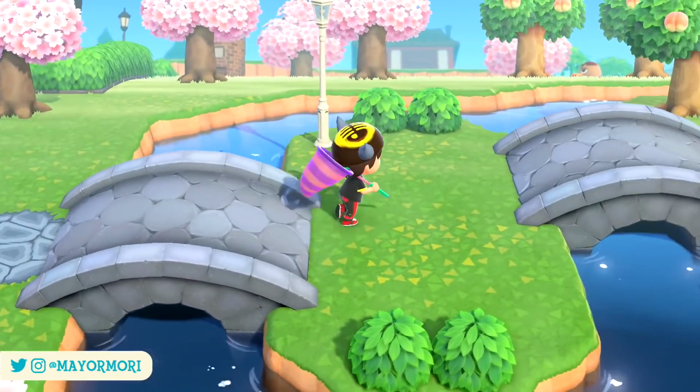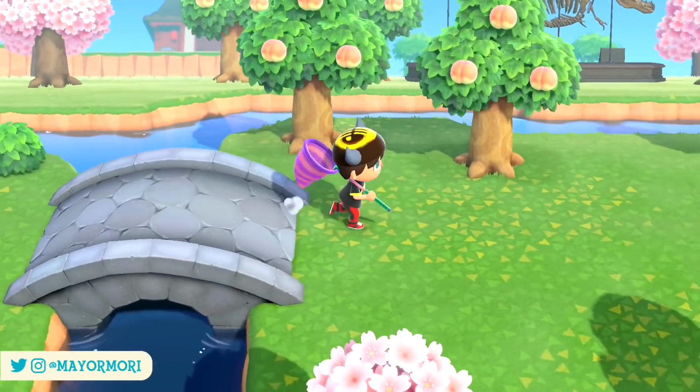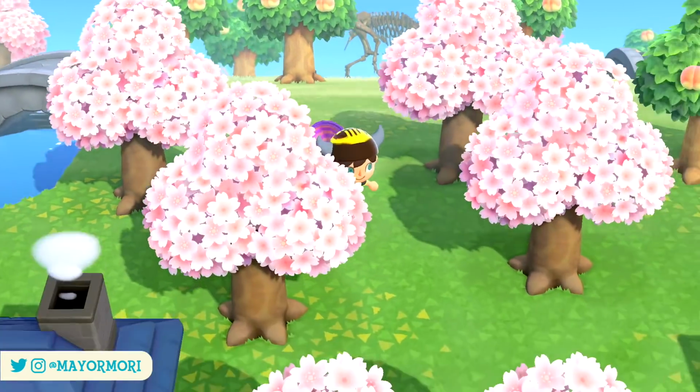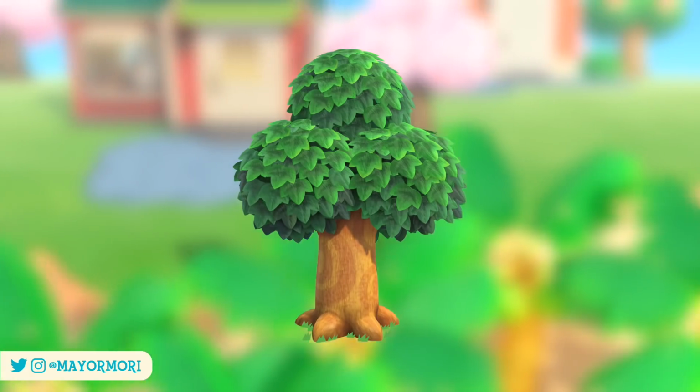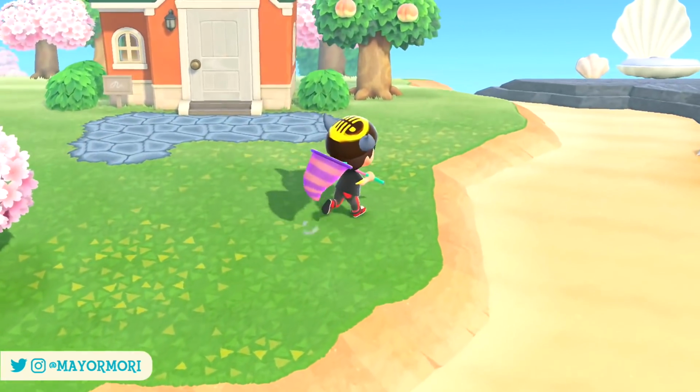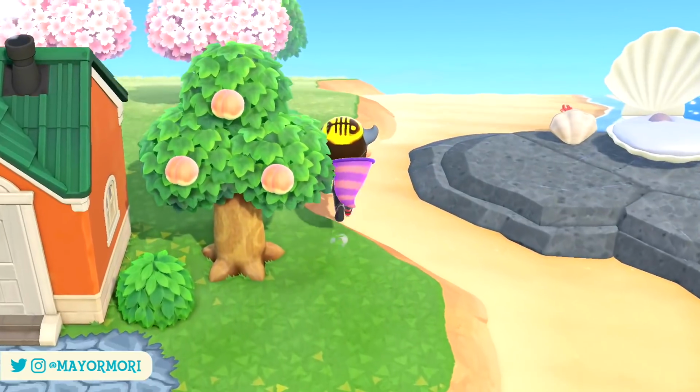Now, just quickly, if you're struggling to find cherry blossom petals or you have hardly any cherry blossom trees, it might be worth planting some extra hardwood trees to increase the chances of one blooming. Unfortunately, cherry blossom won't spawn on fruit trees or cedar trees though.